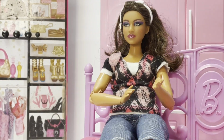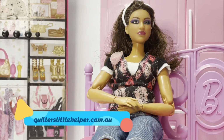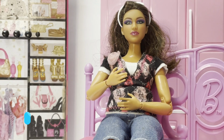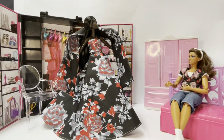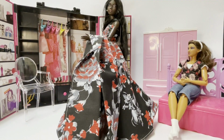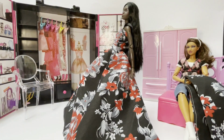Well, today we thought we'd do something a little bit different. We thought we'd show you some of our fashions that we sell on our website. And starting, we have Simone. Please welcome Simone. This is a very beautiful gown with shawl. Full, and we think it makes a beautiful, beautiful dress for a great occasion.